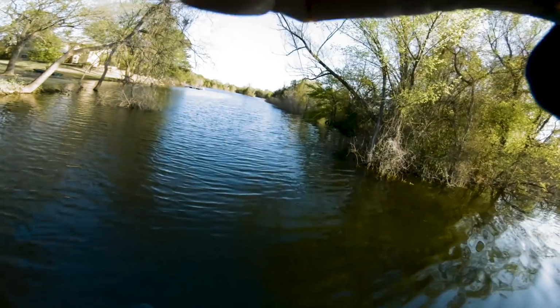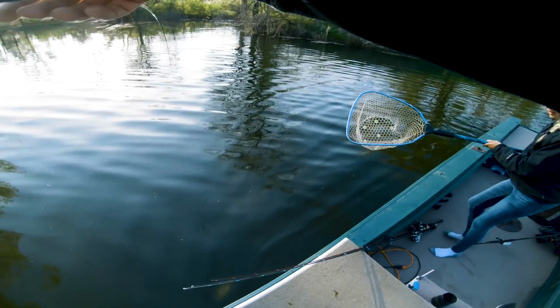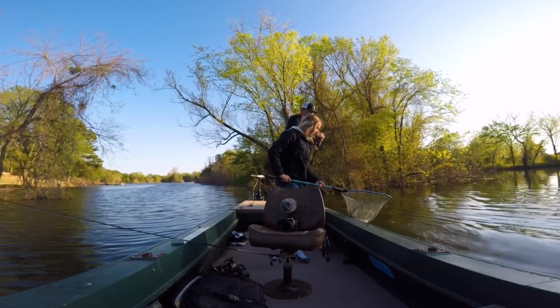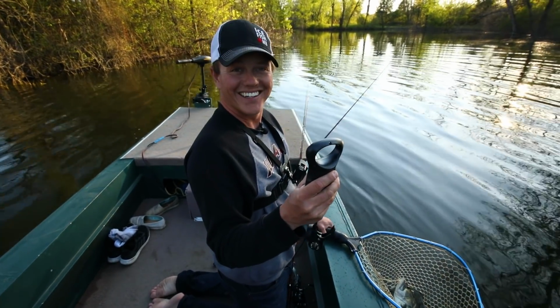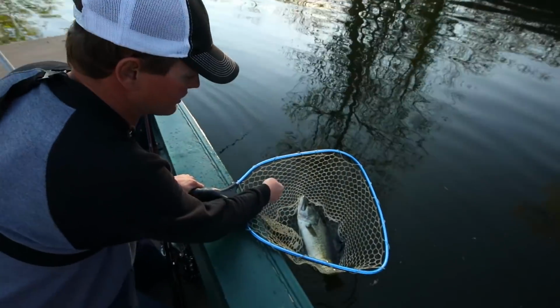Yep, fish. Net. It's a nice one. First fish of the night. It's a big old largie. Oh, it's strong. Oh, that's a good one. Yep! Woo! That's big. Are we rolling? All right. First bite of the night. Just felt the thump. And we got a big old largie.